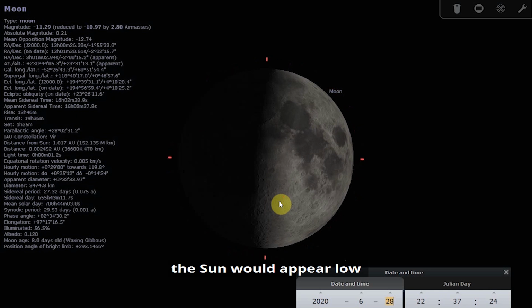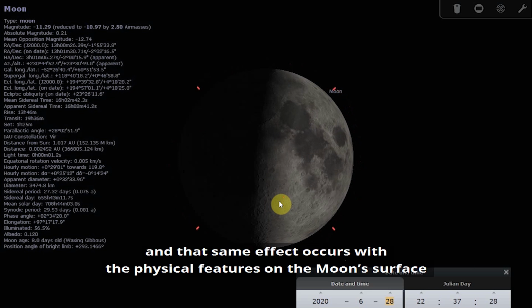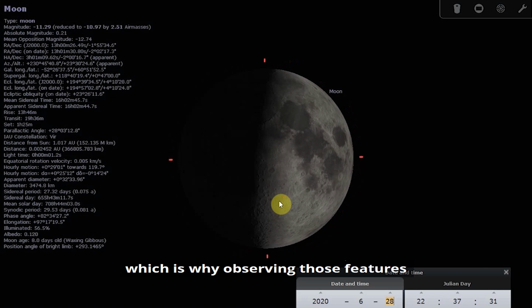the terminator, the sun would appear low and you'd be casting a dramatic shadow behind you. And that same effect occurs with the physical features on the moon's surface, which is why observing those features when they are near the terminator gives you the best view.